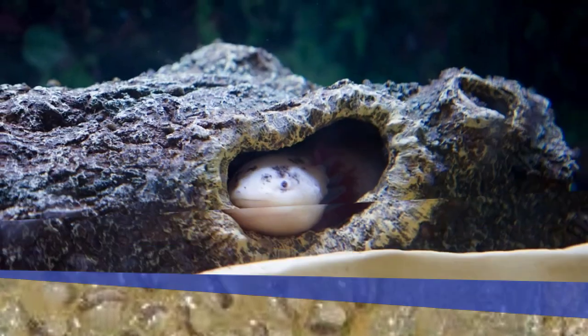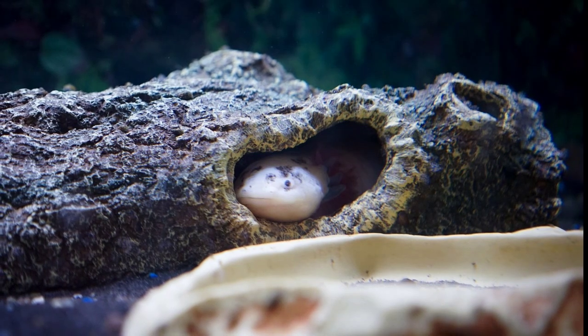Fertilization occurs internally, and the female will lay 100 to 800 eggs in a gelatinous mass. The eggs will hatch after 10 to 14 days, and the larvae will feed on small organisms such as plankton and algae. Regeneration in axolotls.